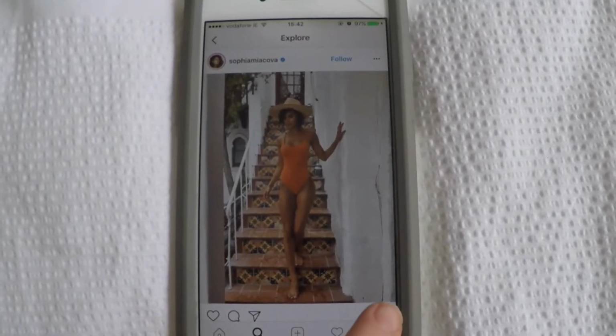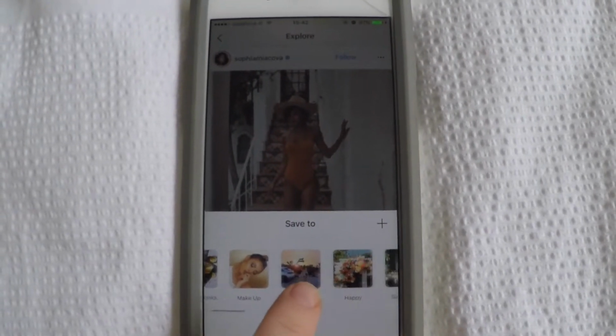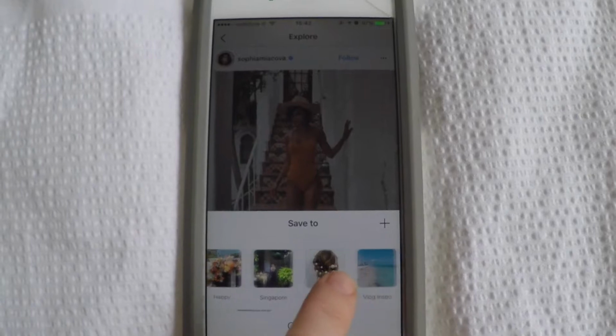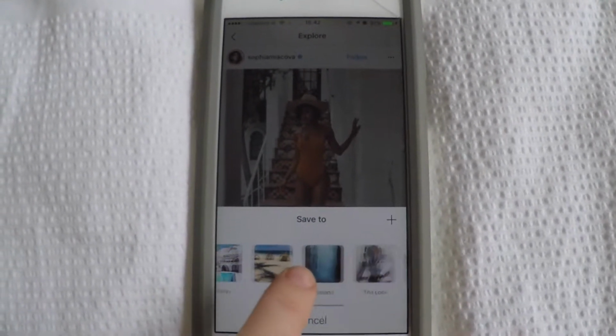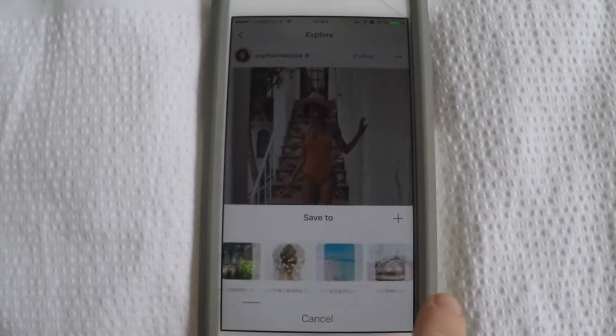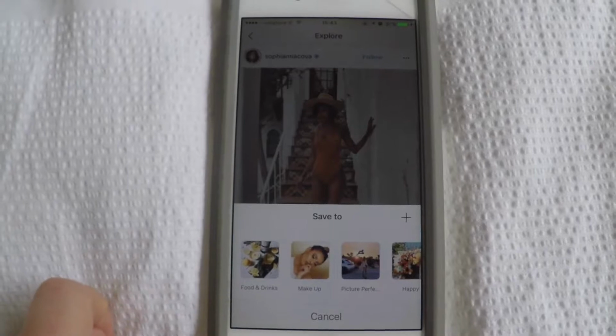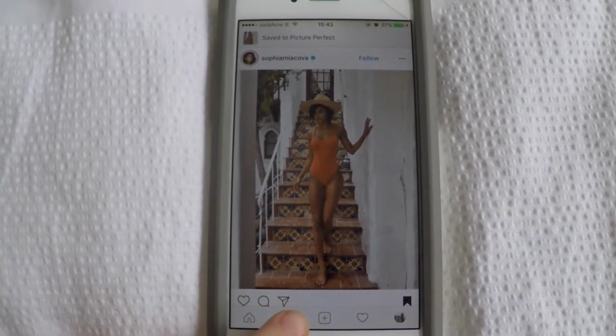Or what you can do is hold it and save to a particular collection. When I scroll across, you can see that I have a ton of collections, and that's because I'm just in love with this feature, basically. I'm going to show you a couple of ways that I find photos to save firstly before I go into the collections feature a little bit more.